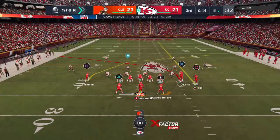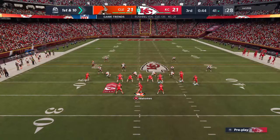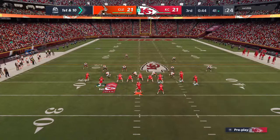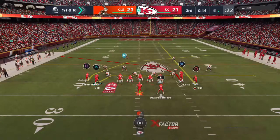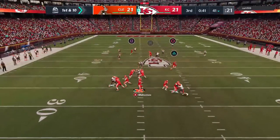Hey, check Mike 33, check Mike 33. And let's pin the mirrors back and go full strip. I don't listen. 33.